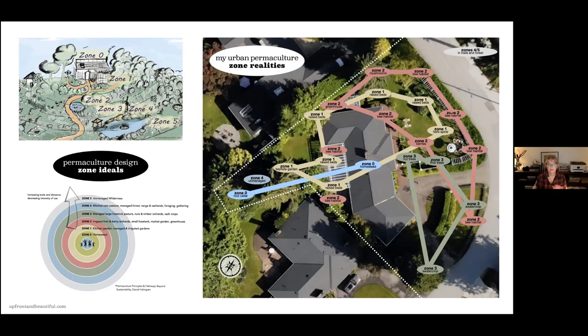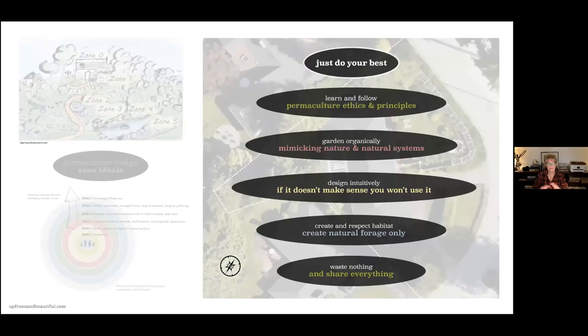And so I say, don't sweat it. Just kind of reinvent permaculture. And I have come up with a solution, which is called just do your best. And five things: learn about permaculture and do your best following the ethics and principles. Mimic nature and garden organically. Design intuitively. You know, you can't put it in one. If it's got to go in five, no problem. If it's not a circle, it's a square, that's okay too. And create and respect habitat, meaning in your garden and also wherever you live. We have to worry about bears and cougars and all kinds of things, wildlife and salmon streams. So we have a lot to think about, and everybody's situation is different. And finally, waste nothing and share everything.